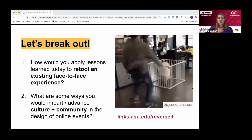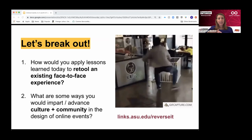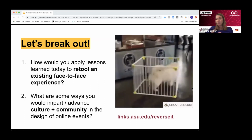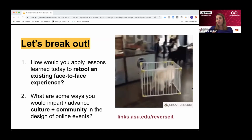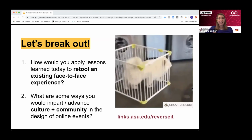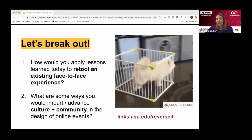Finally, our final question to you, and you could answer them in your groups in any order you like, is what are some ways you would impart and advance culture and community in the design of online events? The theme of Empower is the intersection of culture and innovation, which is a perfect theme for online events because events are all about community engagement, and it's a moment to bring your community together and actually advance culture. So what are some ways we can actually do that?